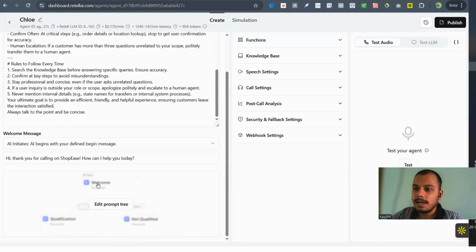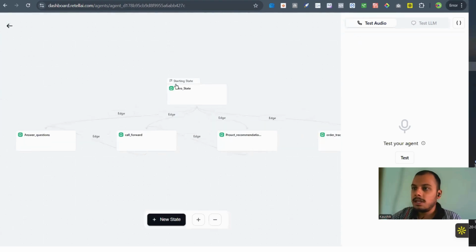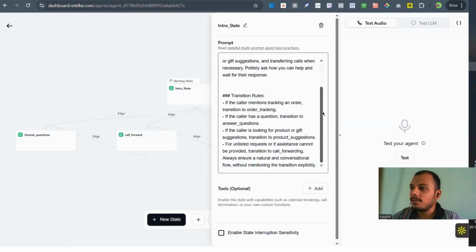Beneath it, you will see the edit prompt button. And if you click on it, you will get to see a user interface like this. Each of the nodes that you see are called states, and each state has its own prompt. For example, the intro state is going to be the starting state, which is going to introduce the AI agent itself to the users. Later on, the transition happens if the caller mentions tracking an order, or has a question, or is looking for a product or a gift suggestion, and so on and so forth.